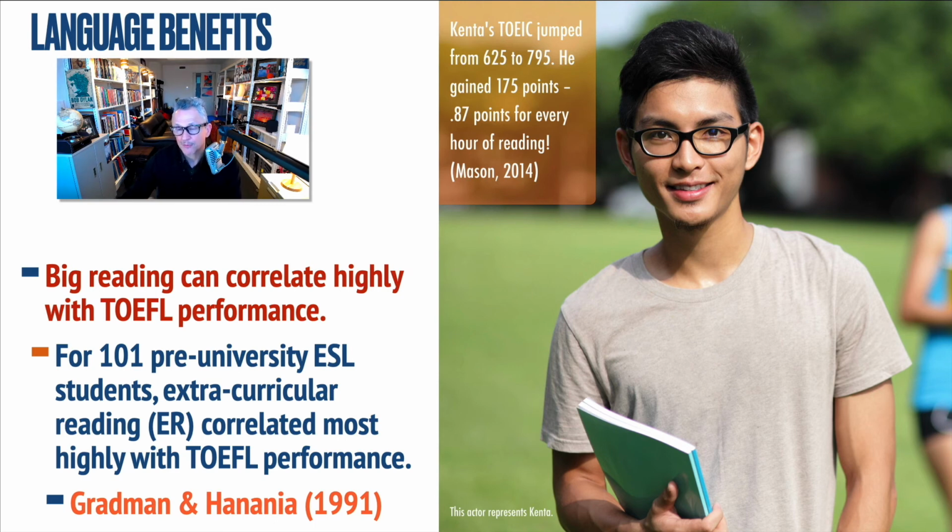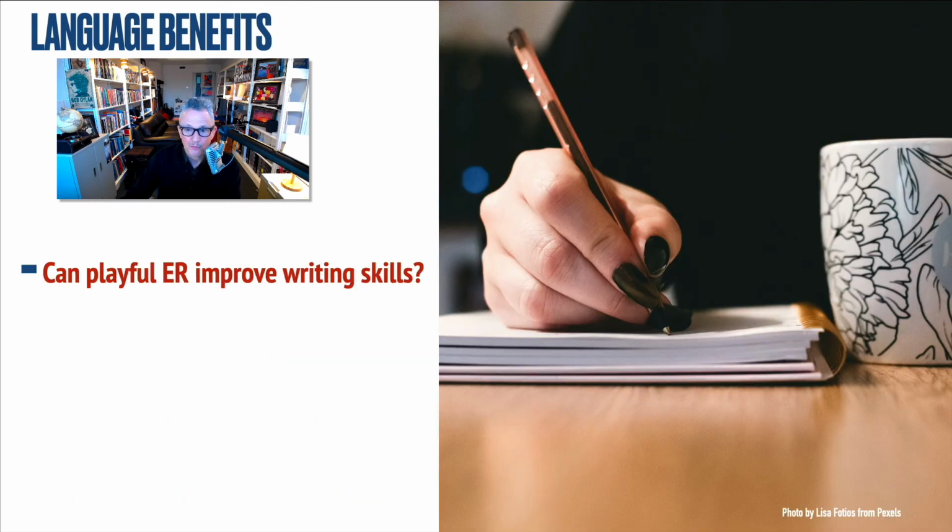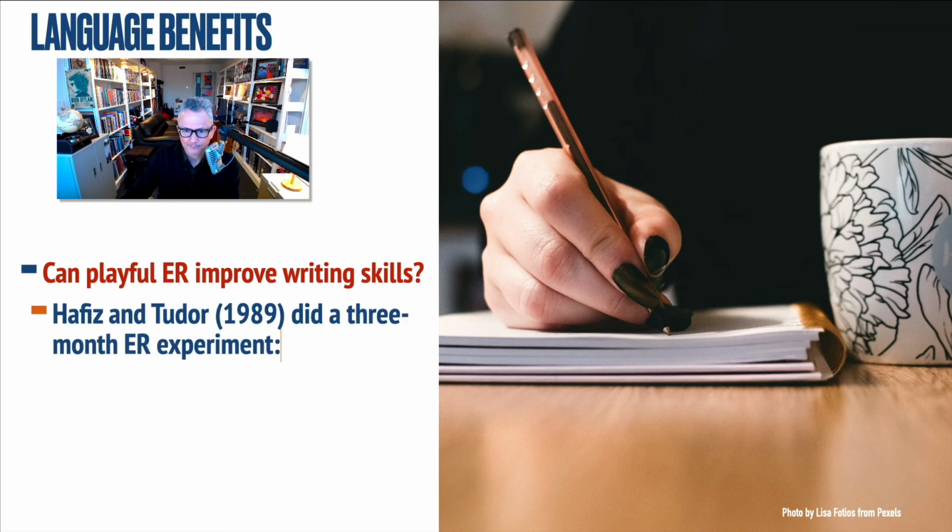So it helps you improve on tests. And so some of these people who got these high scores didn't study for the test. They just read a lot. And that's more fun than hitting yourself over the head with a large test prep book. Language benefits relating to writing skills. Can playful ER improve your writing skills?